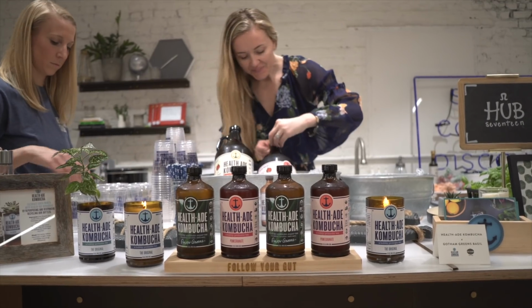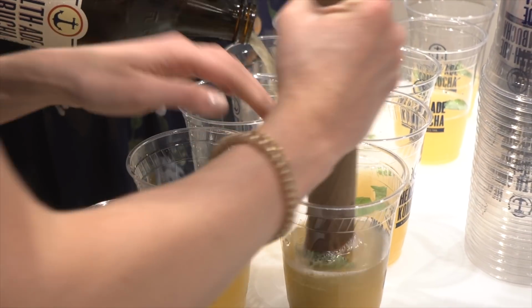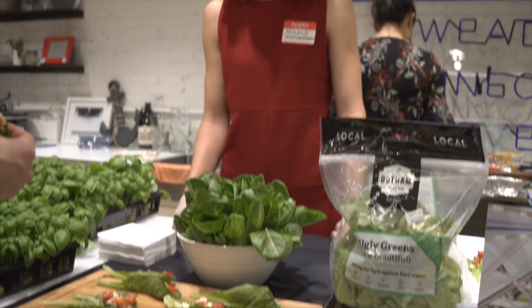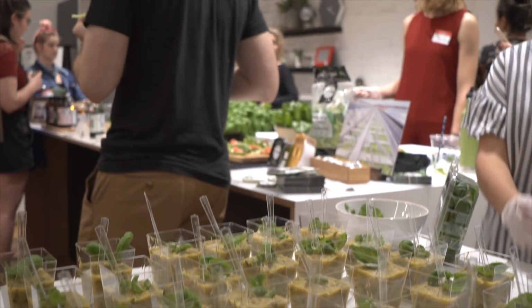HealthAid provided the beverages, keeping plant swappers quenched with chilled kombucha and muddled herbs. Roof to Table Gotham Greens and Kite Hill, a dairy-free yogurt company, did an awesome pairing with some pesto romaine boats. And Splendid Spoon provided plant-based soup shots for passers-by.